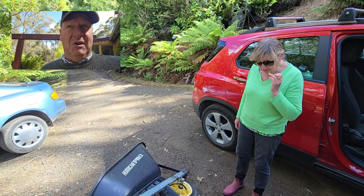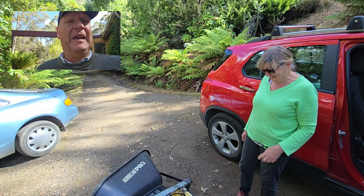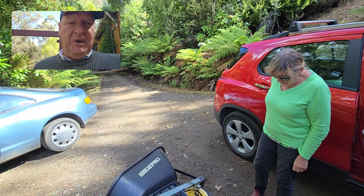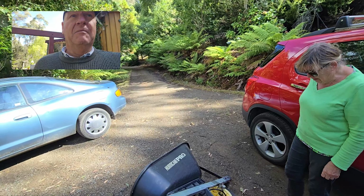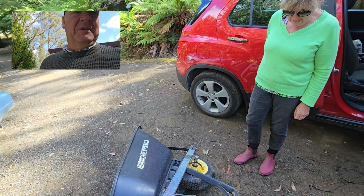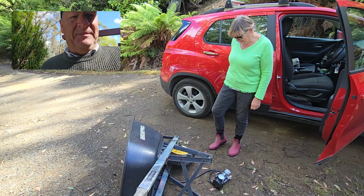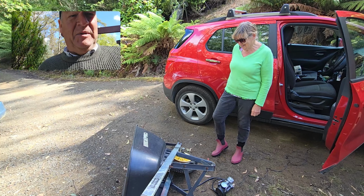Anyway, so we're going to continue on today. The sun's back out again, and we're going to do a lot more work in the bush garden. I'm going to continue on with the mulching, and Anne's going to continue on with the development of the garden, putting some plants in, a little bit of digging.